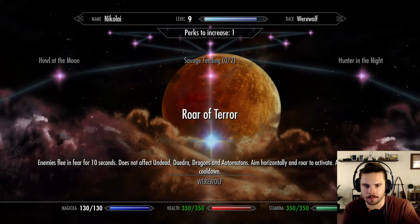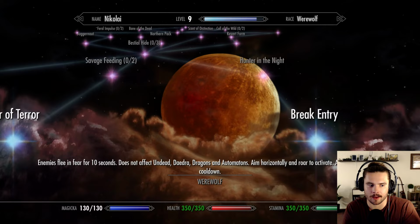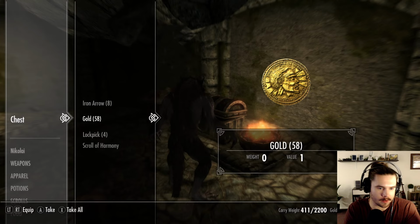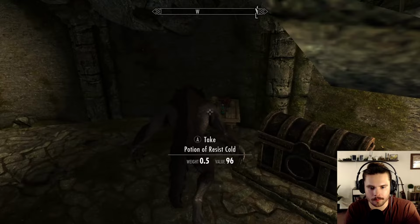Okay. I do really want the break entry perk. So I'm gonna take that. So we can get that next, and then I'll go to the Roar of Terror. Well, guess we're a werewolf for a bit, and we might as well ride it out. Actually, okay, cool. I'll take a mace, some gold, a lockpick and a scroll, because they're good to sell. Take a little potion.